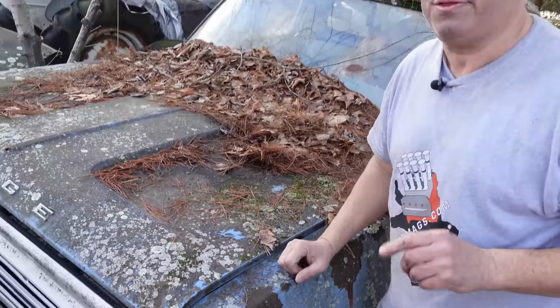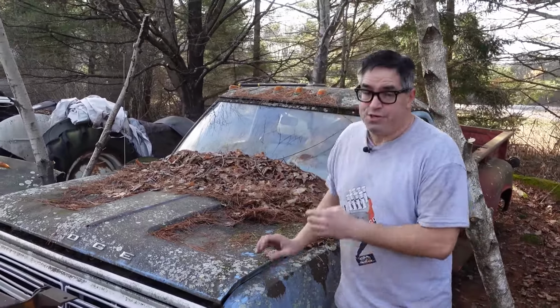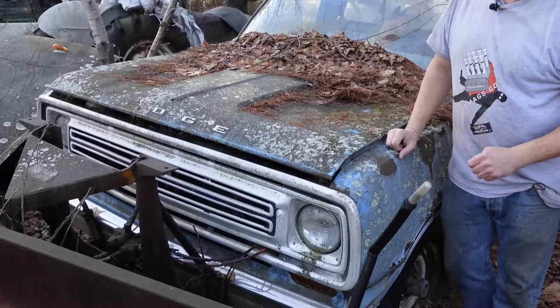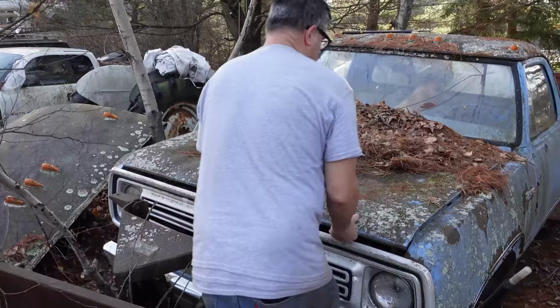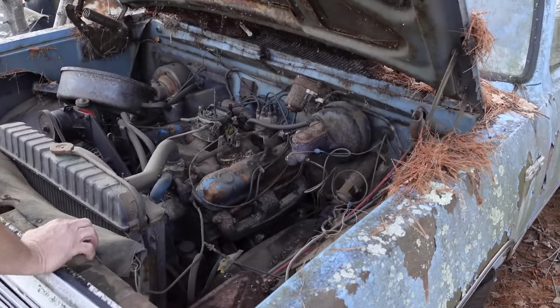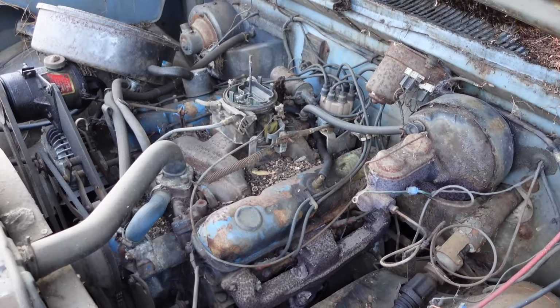Now this again is a 73. And this body cycle went 1973 through 1993, a 22-year run. Now 72 and 3 share the same grill right here. Now the big question is, what's under the hood on this one? Could it be the 360, the 318, the slant 6? All right, yeah, there it is. This is the 360. Again, $199 over the slant 6, and yes, you could get a slant 6.